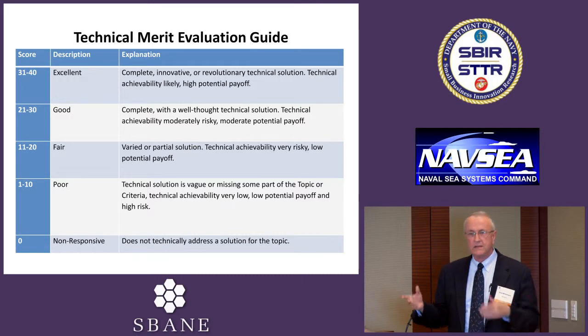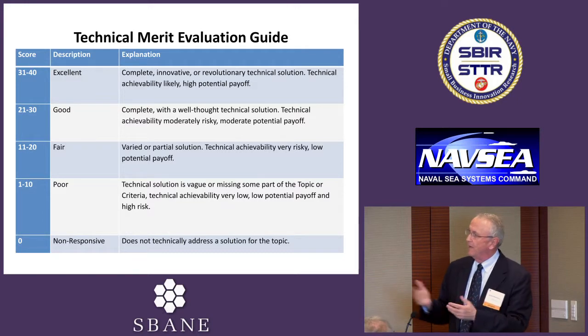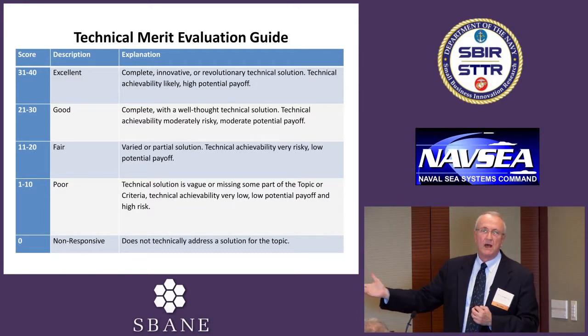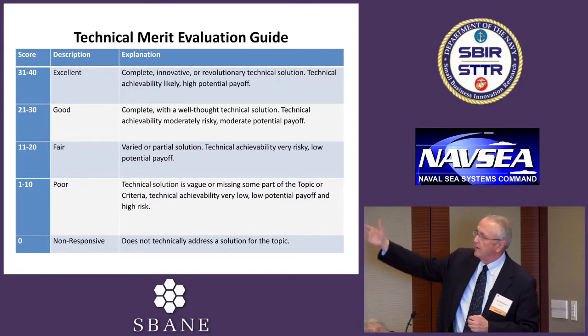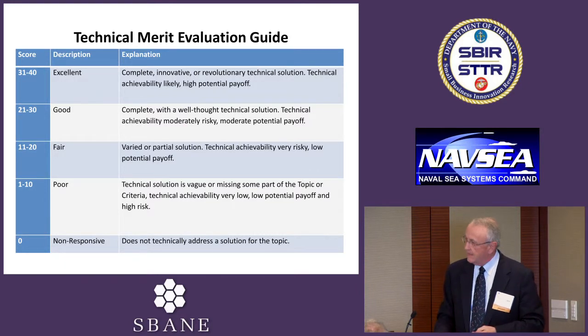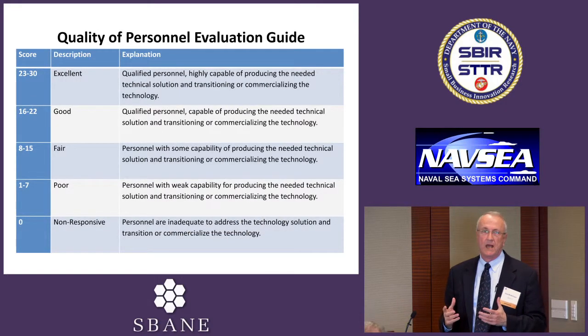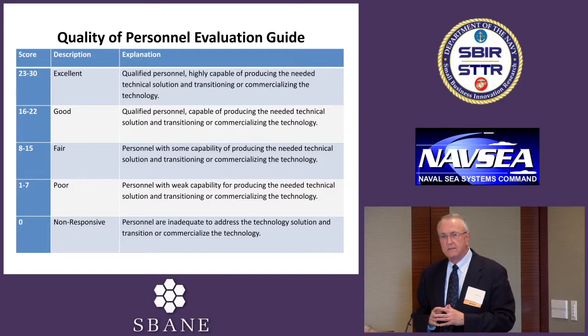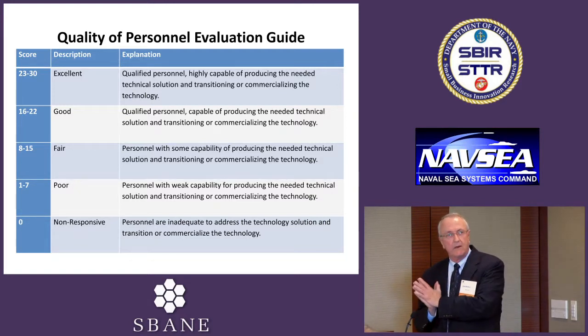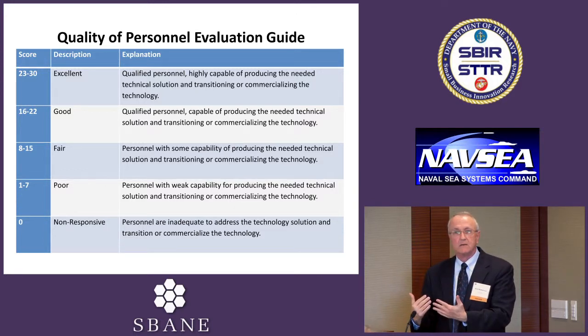The last thing we want is somebody to evaluate it as 100 and another one as a 0. So we try to make sure, and so we give them a narrative description of what our expectation is for technical superiority, excellent versus medium or poor there. That's an element. The quality of personnel evaluation guide is generally always high rated because people spend some time putting their resumes together, showing that the skill sets that are going to be working on this job are the appropriate ones.